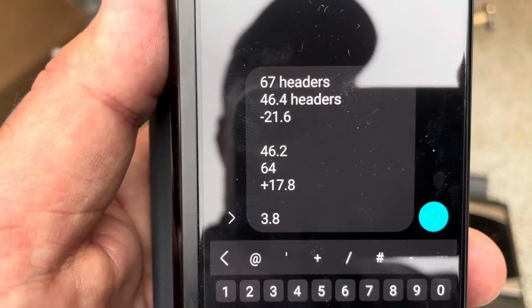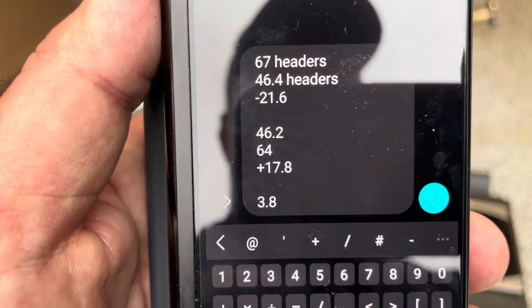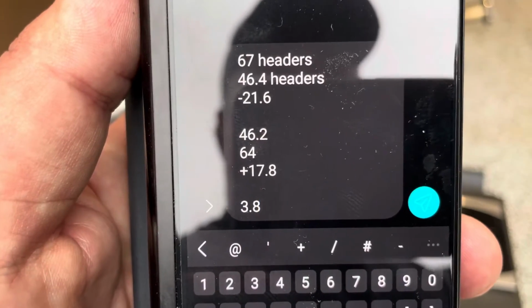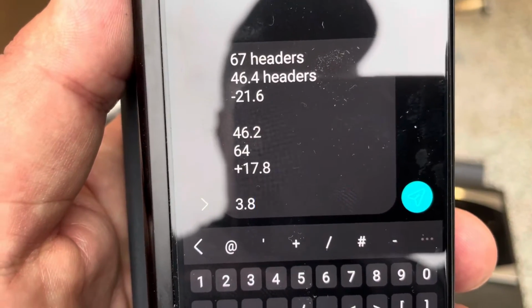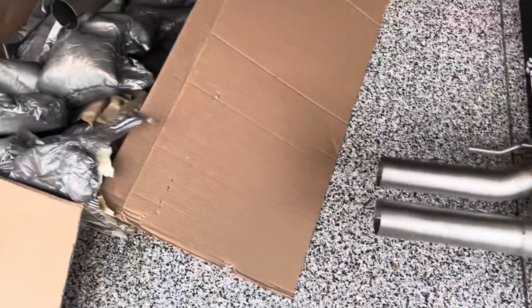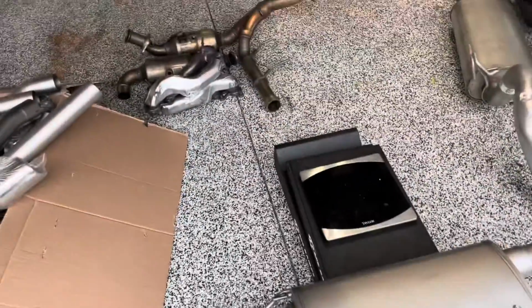The factory catback was 46.2. The LTH catback is 64. So we picked up 17.8. Overall, we lost 3.8 pounds. So we're negative 3.8, but we also have dual tips out on the exhaust system, which is really nice. Is clearly going to look a lot better on the truck. And we still picked up a 3.8 pound weight savings overall.